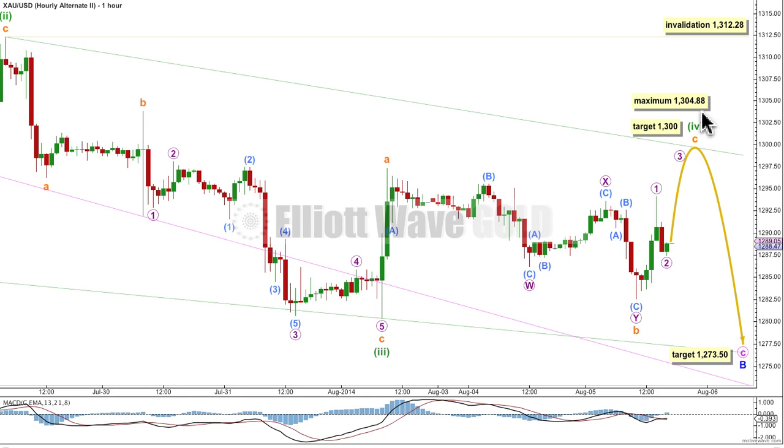So if the fourth wave moves to higher than equality with the second wave, above 1304.88, this alternate would be very firmly discarded. The probability of it would be ridiculously low. It should not be considered.